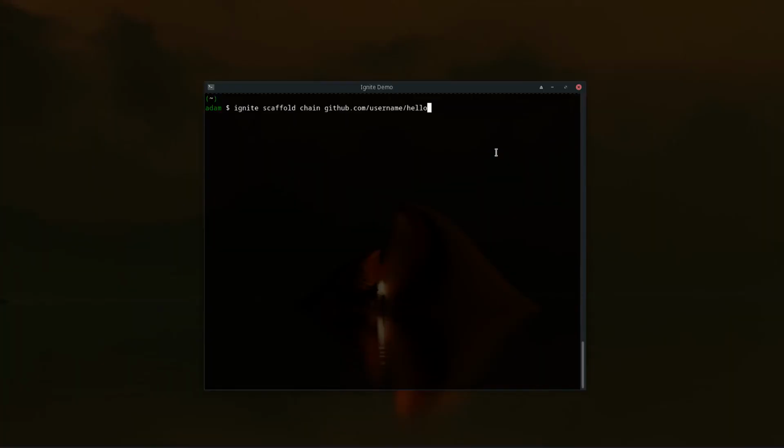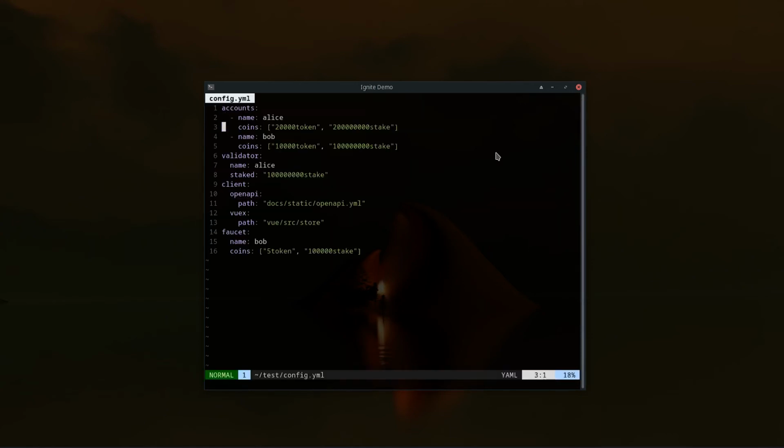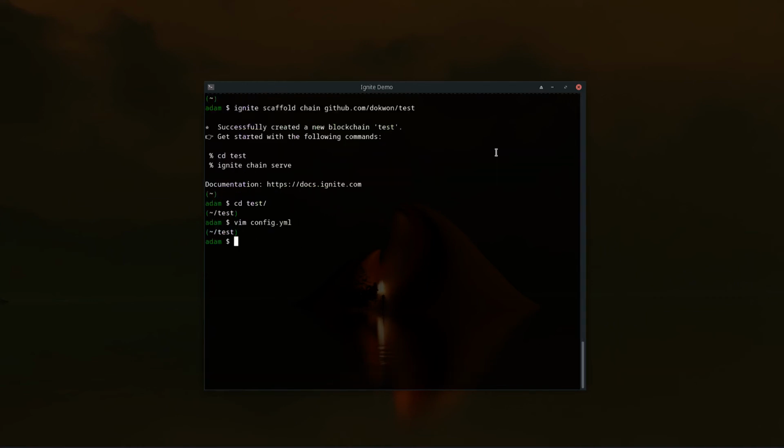After installing Ignite, we run one command to scaffold our blockchain, but let's put in something more appropriate here. Test. Okay, the code has been created for us. It's ready to boot up and serve. And let's configure it real quick. Okay, so Alice and Bob are set to get 2,000 tokens. And of course, we could put whatever numbers we want in here. This is how easy it is to create your stake and your token amounts. We're going to run ignite chain serve.